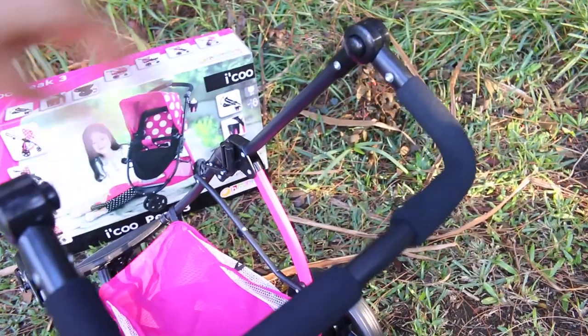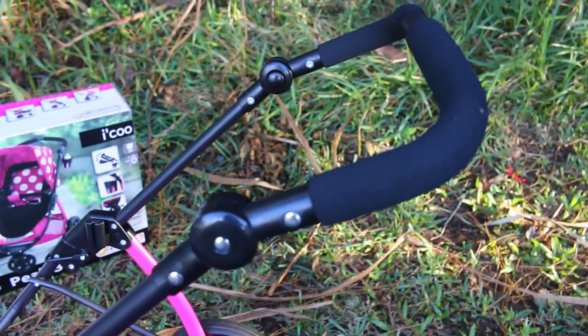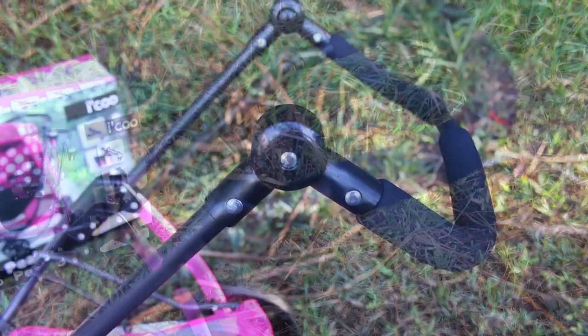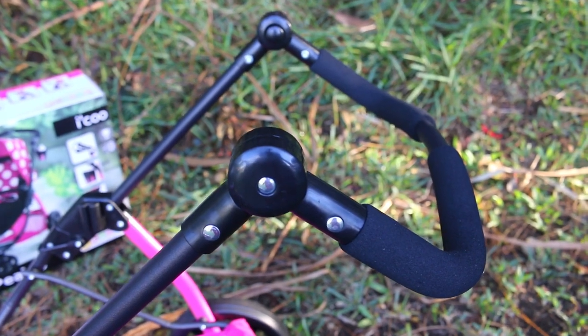Now, how you raise the handlebars is right here. There's two black tabs. You push on both of them, and you can raise this and lower it. So here it is on the high position and the low position. So this is perfect for really short little toddlers or taller ones.